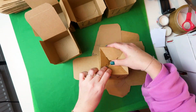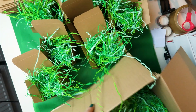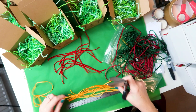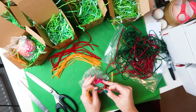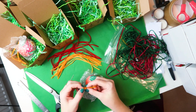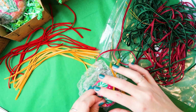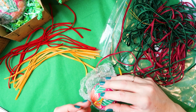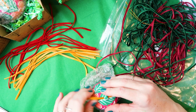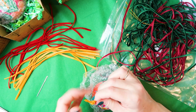I started by putting together some boxes. I thought I would start packing some of the baubles up with some shredded paper. I have quite a lot of ribbon, although I think I'm going to have to order some more, because as I started packing, I realised that I'm going through it quicker than planned, but I hadn't a clue how many baubles I was going to actually paint when I bought the ribbon. So it's easy enough to order some more. I get it from Etsy and it's a beautiful velvet ribbon.